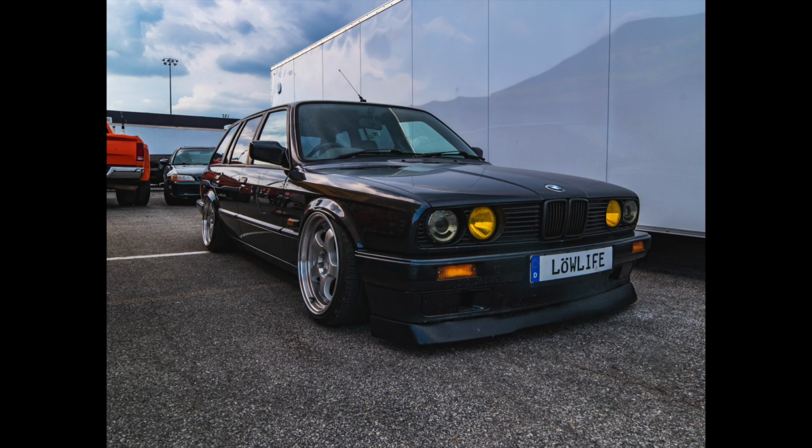Next up on our honorable mentions, this car wasn't technically on Power Tour, so that's why it can't really make it onto the list. This was parked in the pits of the drift event, and it's a 3 Series BMW wagon that is slammed. It's beautiful.